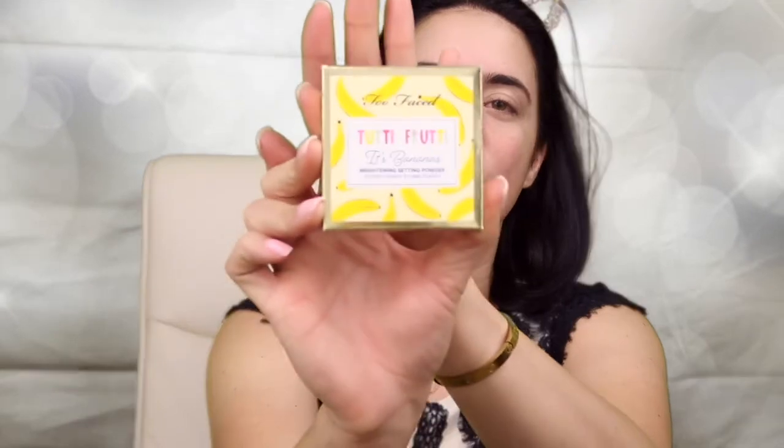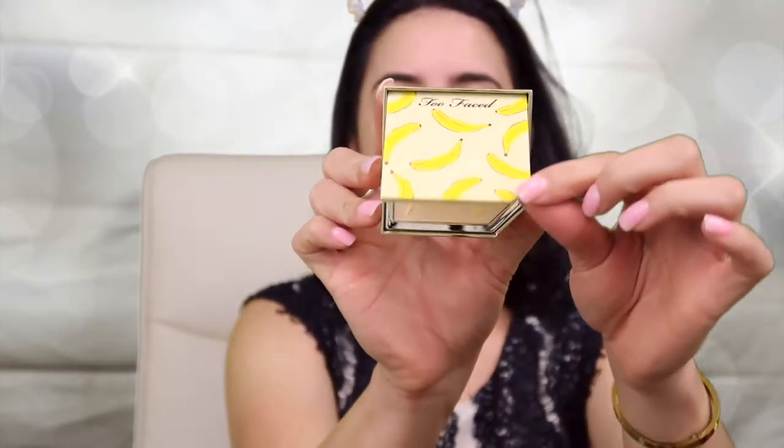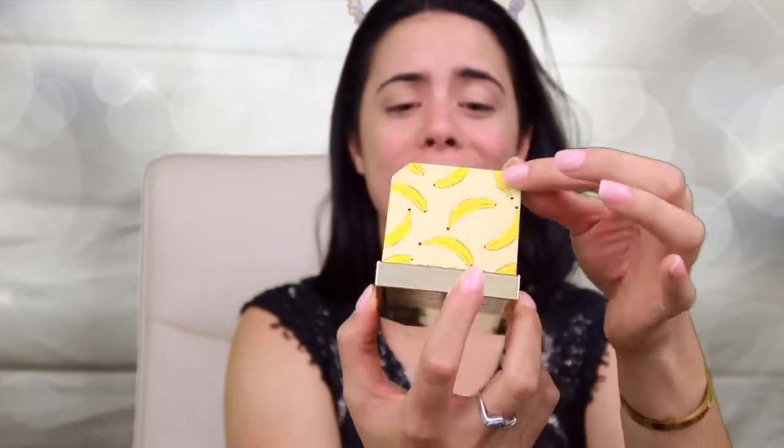Next thing I got is the Too Faced Tutti Frutti Banana Brightening Powder. This packaging won me over. Like, whoever thought of this packaging, they deserve a promotion. I haven't tried this out. I haven't even dipped my finger in here. I didn't want to mess up the cute packaging. The packaging definitely won me over on this one.